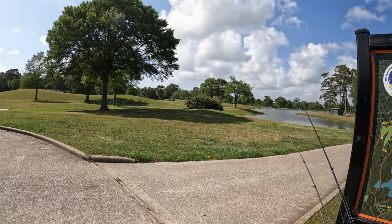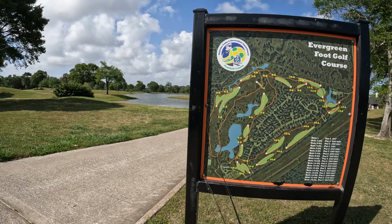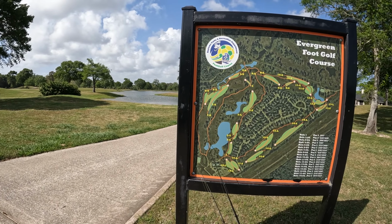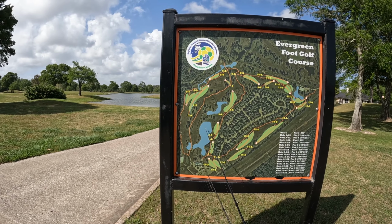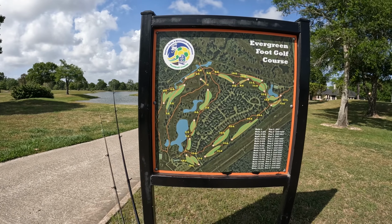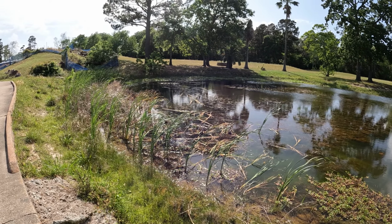Let's go check it out real quick. It's very shallow, but if it has a lot of grass, we're not going to be able to fish it much. We can go check it out real quick, and then I'm going to make my way over here, fish at that one until later, and then I'll make my way back to the main one. You guys stay tuned.